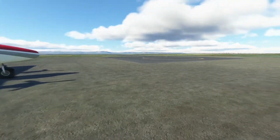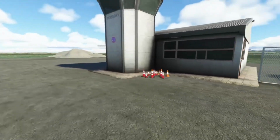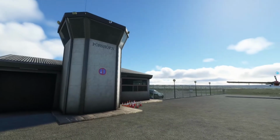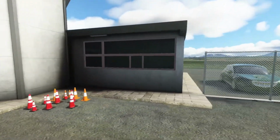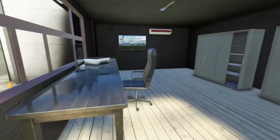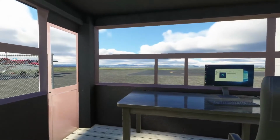Anyway, we're here at Bravo India Tango November, Thorshofn, and I picked this one up off the marketplace. I think it was, I can't remember how much, but it's by Skytitude, the scenery. So they put in this little terminal building, which is actually pretty realistic. See if we can go inside. We can actually go inside. Check it out, guys. This is awesome.